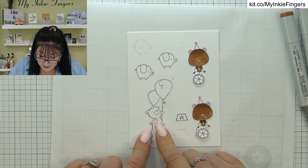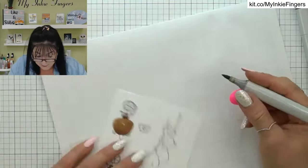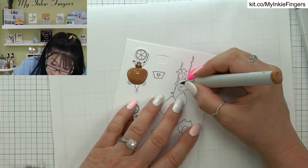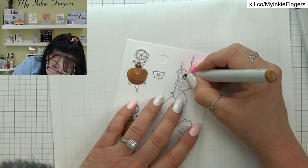So this little guy, I might as well color him while we're at it, right? Anyhow, happy birthday, Ola.